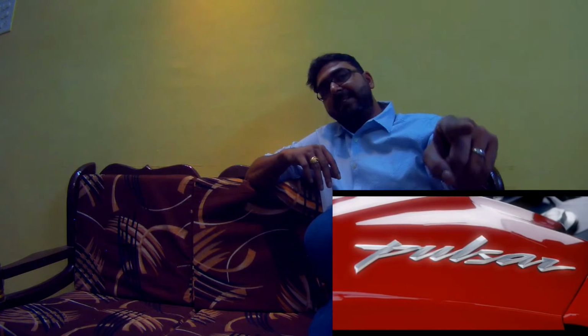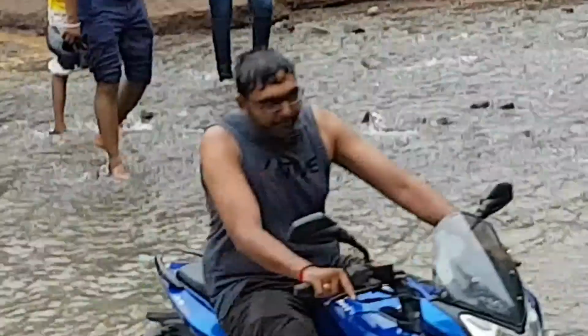This has a 199.5cc engine making 23.2 bhp and 18.3 Nm of torque, a liquid-cooled engine and a 6-speed transmission. With a seat height of about 805 mm, this is a reasonably tall motorcycle suited for me. It is such a good engine that it is hard to find a better alternative. As I said, this is a very good touring bike, and off-roading as well.